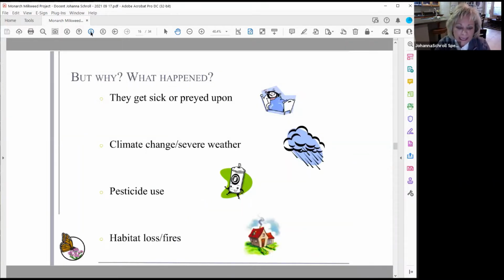So what happened? Well, monarchs get sick and are preyed upon. We have had a severe change in our climate, and we have the use of pesticides like Roundup. And we also have the loss of monarch habitat. And over the last several years, we've had these horrendous fires throughout California, obviously affecting their habitat. Next.